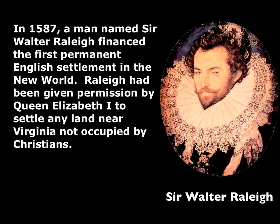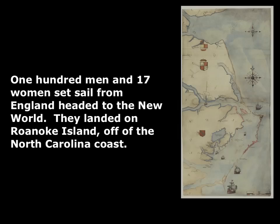And Raleigh had been given permission by Queen Elizabeth I to settle any land near Virginia that was not occupied by Christians. In other words, land where there were Native Americans living who were not Christians. 100 men and 17 women set sail from England, headed to the New World. They landed on Roanoke Island off the North Carolina coast.